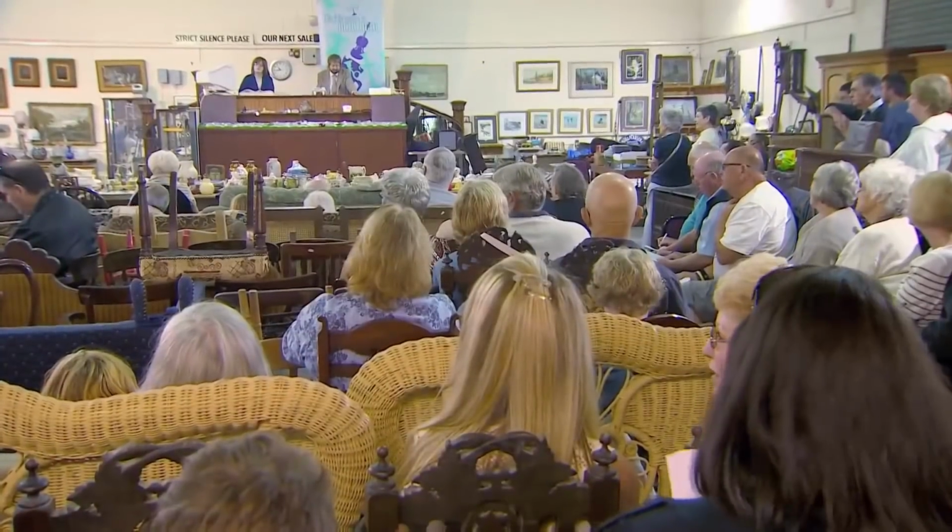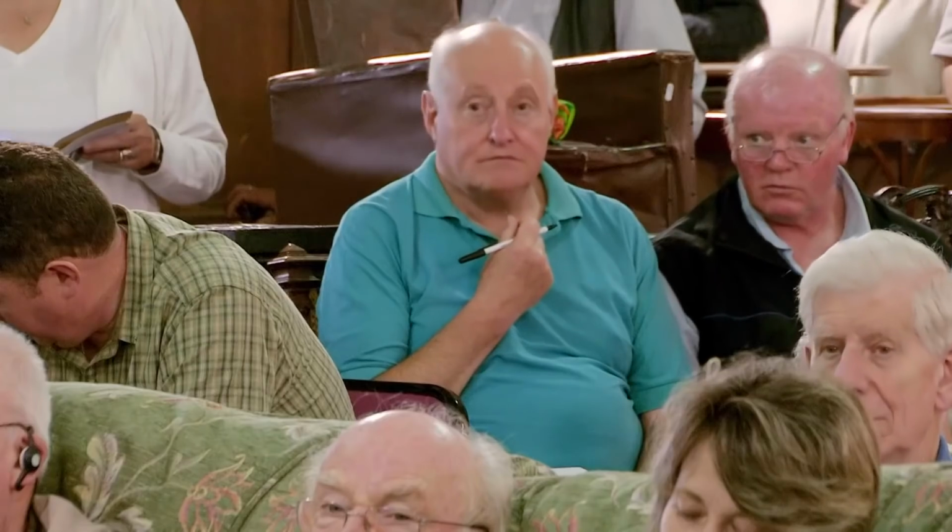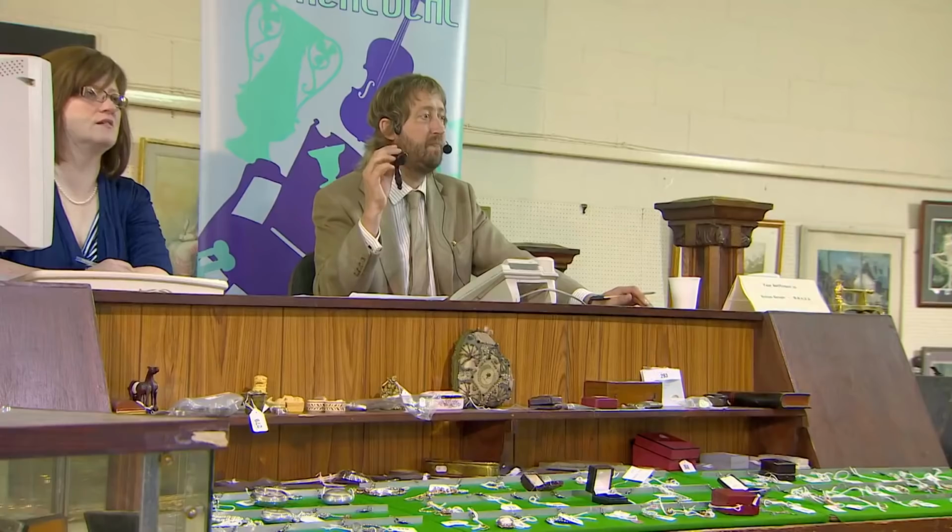£80. Coming up, the auction is blown away. A vertical hot air engine. There's lots of hands in the air here. This is rather surprising. 280, 300. It's rare. 550. How rare and how valuable? Find out after the break.